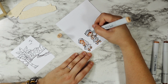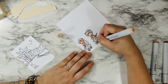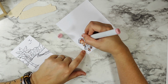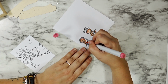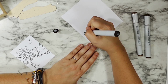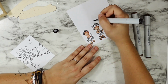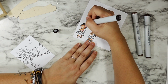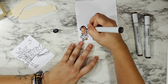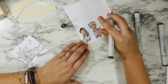I'm using the same skin tones for both of my little characters. I went E15, 13, 11, and then just the tiniest touch of E00 on the very, very center of the face, and added in some blush on the little girl. I also used the same colors for both of their hair. I did E49, 59, and 57, and really made sure that I had a lot of that 49 in, because I really wanted the hair to be nice and dark and really rich and saturated.